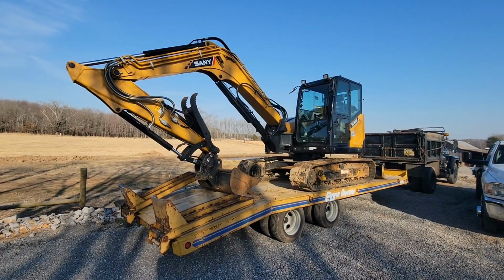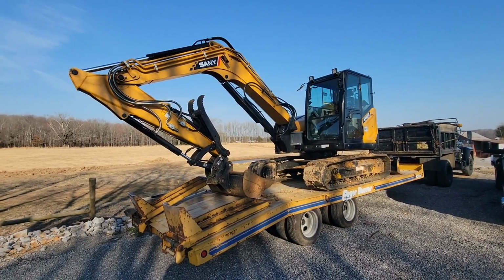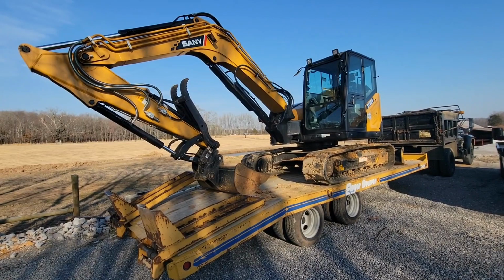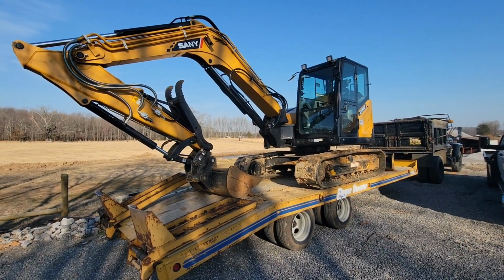So anyway, that's the new machine. Like I said, went back to Sany. Very happy with them, even if it is a different dealer and all that. It's still the old machine. Like I said, sold it, no problems with warranty. It sold to another state. Everything was fine, transferred over.